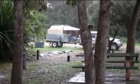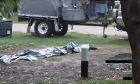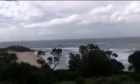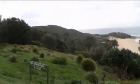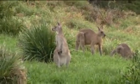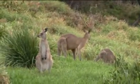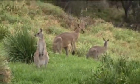So we decided to postpone the putting up of the tents, and we jumped in the car instead and did a little bit of exploring. We drove up the road, and who did we meet? These little cuties, just grazing by the side of the road, overlooking a quite stunning beachside view, and looking pretty calm.